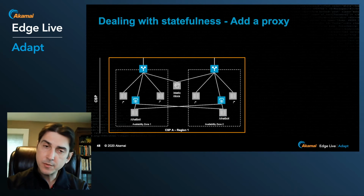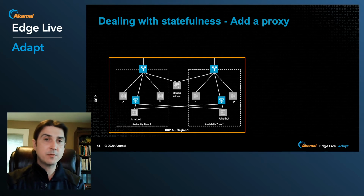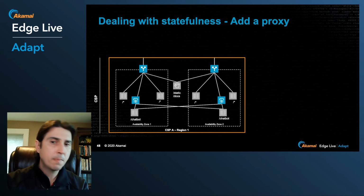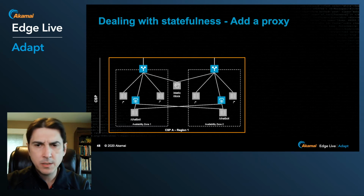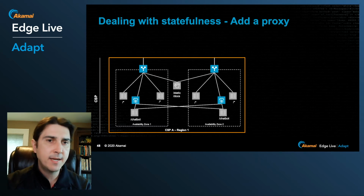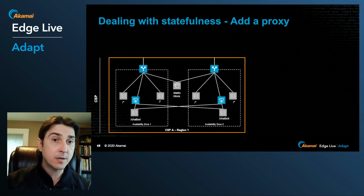Where we go from there, though, is a bit of a problem, as we realize that our chatbot has to be stateful. This is an instance where we just can't route to either one of them. So the way we decide to fix that is that we add a proxy or function, basically some function that will look at maybe the cookie or in some way direct a request to the right chatbot if it hasn't been sent to the right one initially.